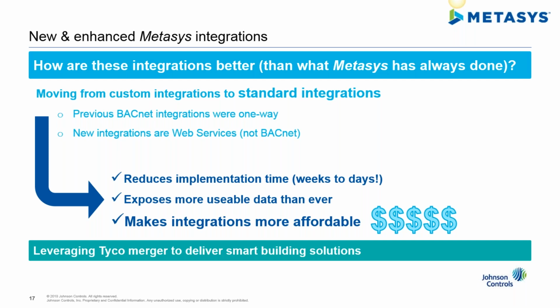So what does this do for our customers? Well, it saves time and money is probably the biggest way of summarizing it. It allows for the implementation time to be drastically shortened from sometimes weeks to only days, and possibly even smaller integrations in a few hours. So more organized and usable data will be exposed than in the past, and these types of integrations are now more affordable to our customers than ever before, allowing them to realize their goal of information through one pane of glass through the Metasys user interface.